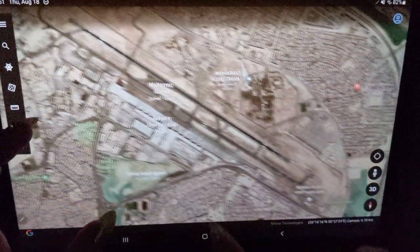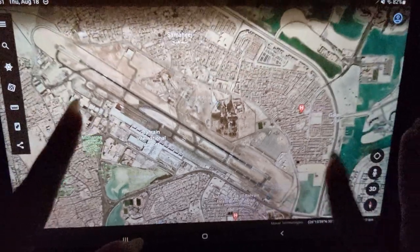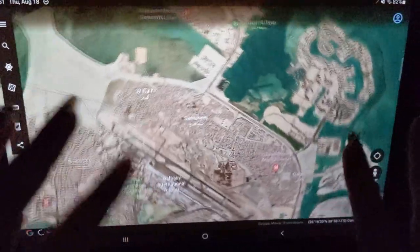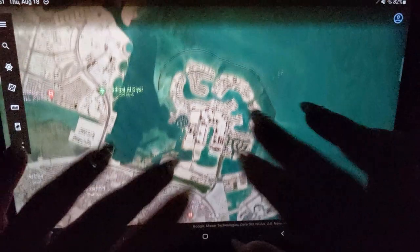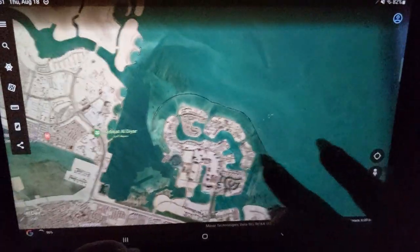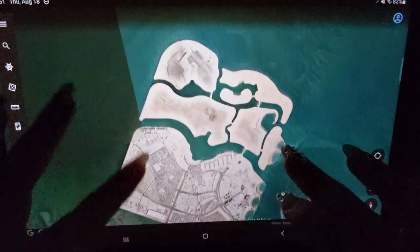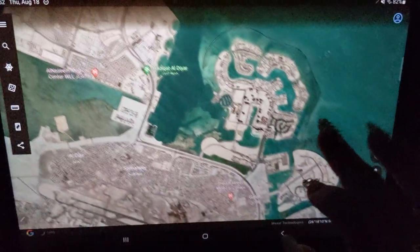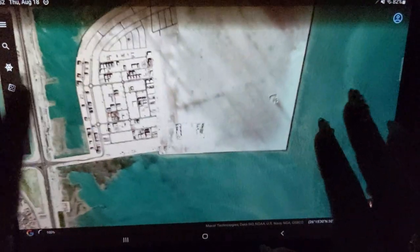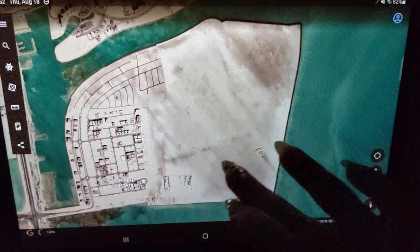Look how absolutely massive it is. It is huge. But there's also lots of other man-made, wonderful, luxurious islands out here. Let's see, look at this very precisely shaped one. Still being developed. Again, I think these pictures are from a couple years ago, so it's probably more built out now. You can see they're just starting to finish this one.